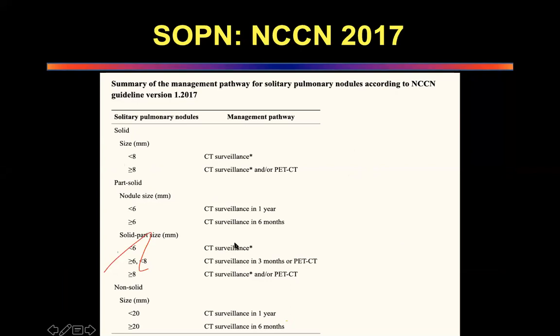NCCN is similar to the ACCP, except the difference is that less than 4 is not there. They are looking at 6 millimeters, okay? So less than 6, 6 to 8, and more than 8. And then for the non-solid, they're talking about 20 mm. So less than 20 and more than 20 mm. So it's a slightly different pathway.